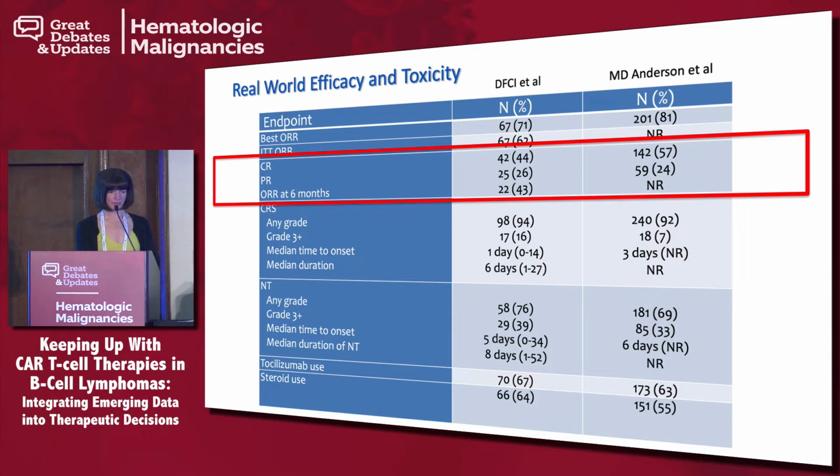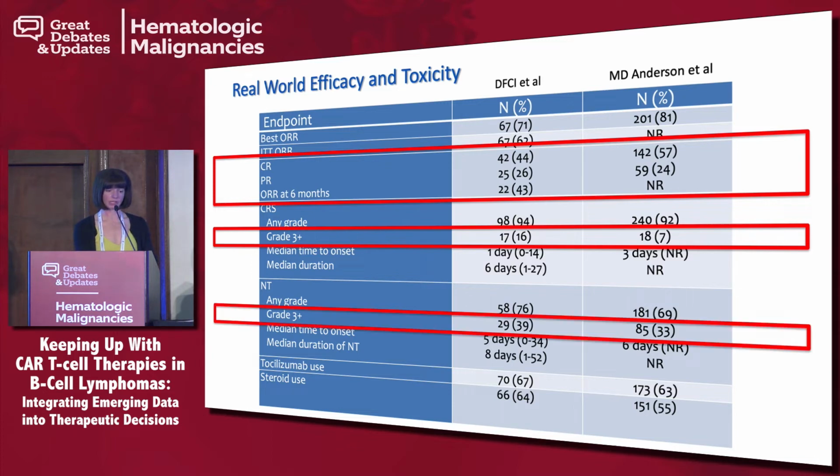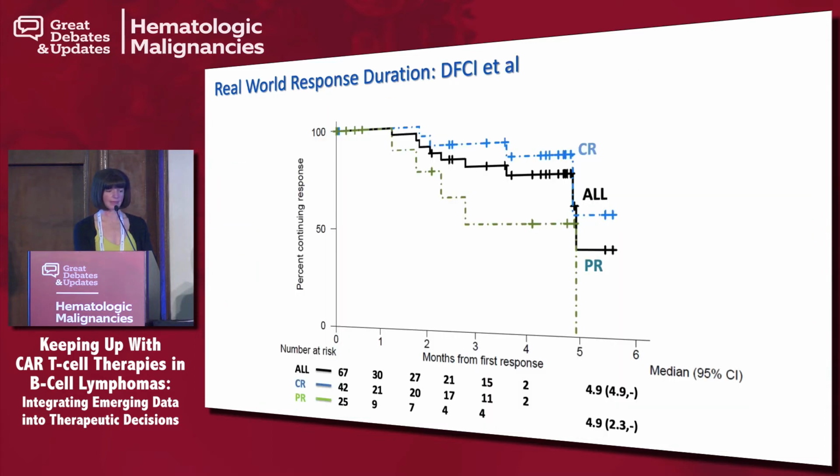So in the Dana-Farber experience, we saw a 44% CR rate, and at MD Anderson, they saw 57%. The response at 6 months at Dana-Farber was about 43%, so matched very similarly to what we saw on the ZUMA-1 study. When we looked at toxicity, it was also very comparable, so rates of grade 3 or higher CRS were in the 10 to 15% range, which is what they saw on ZUMA-1, and rates of grade 3 or higher neurotoxicity were in the 30% range, again, what we saw on ZUMA-1.